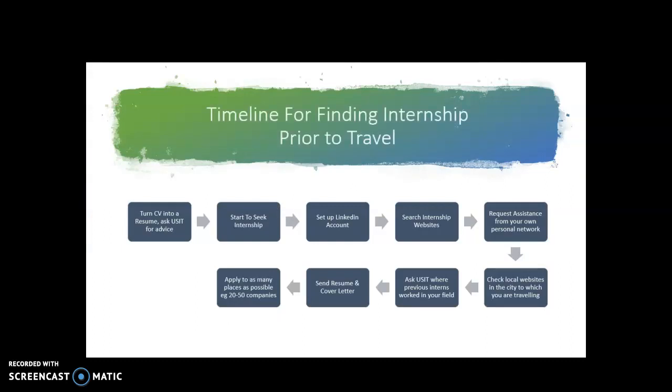So just to give you an outline, the timeline for finding an internship prior to travel. The first thing is turn your CV into a resume, and use us for advice on how to do this. You don't need to, but we would absolutely encourage you to send over your resume once you have it completed and let us take a look at it. Nine times out of ten, we're sending CVs back saying this is not clear, we don't know what you're actually looking for here, or you're putting too much information that's not relevant. So please use us for advice, that's what we're here for. Just pop an email to us, and we will check it for you, and put our notes and feedback in and send it back to you. We won't do it for you, but we will give our feedback and put notes in where we see you should make some changes.